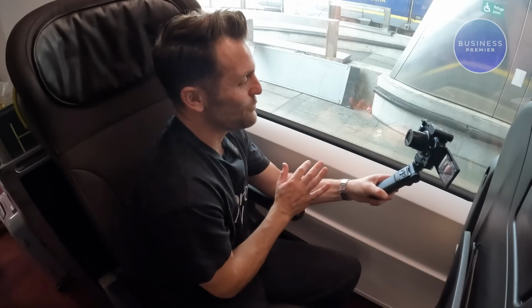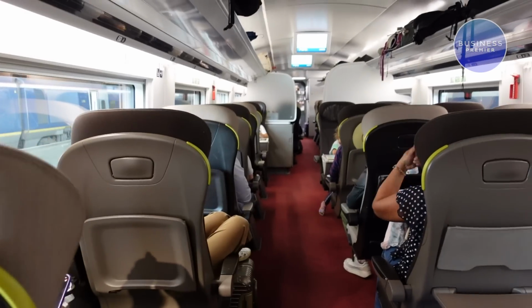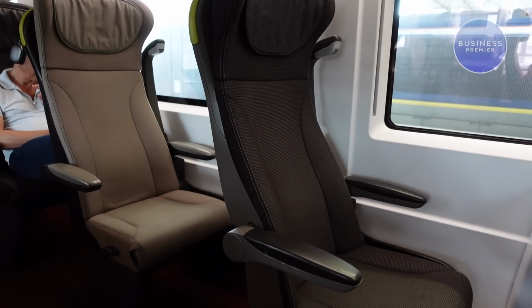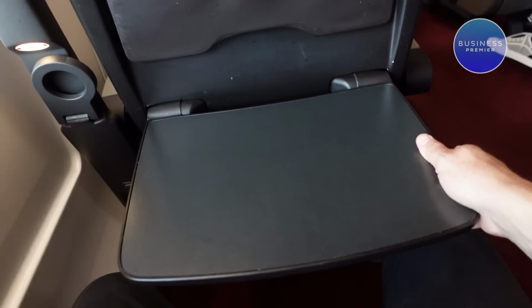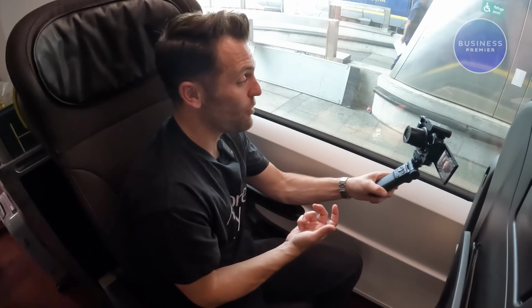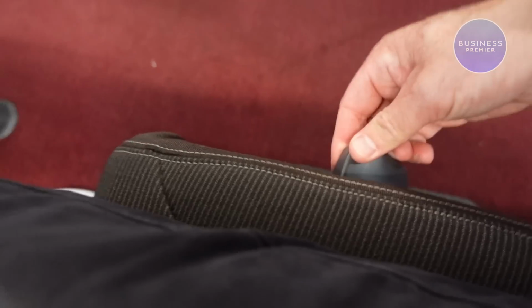Welcome aboard Eurostar's Business Premier seat, which is arranged in this carriage in a 1-2 configuration, which is a little bit more spacious than the 2-2 you get elsewhere in the train. It's really fresh, comfortable, it feels new. There's a nice tray table in front of you, a little mirror if you want to check yourself out. There's a drinks holder, adjustable armrests, and by pressing the lever down by your side, you can recline the seat.